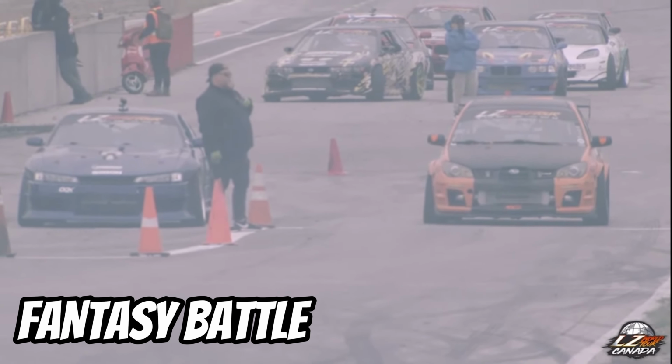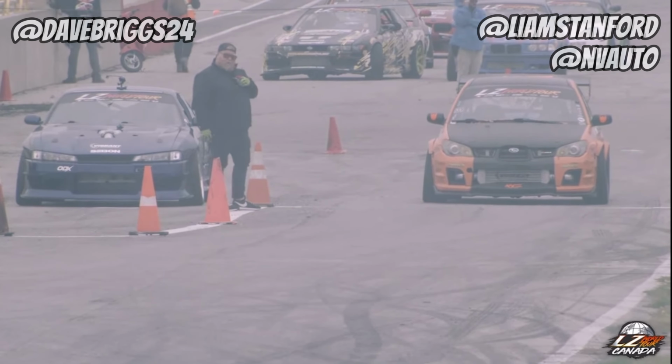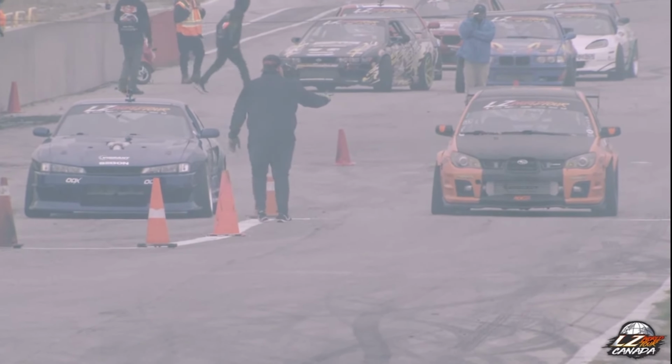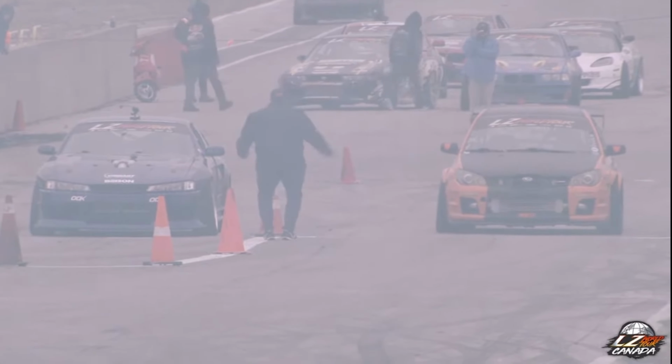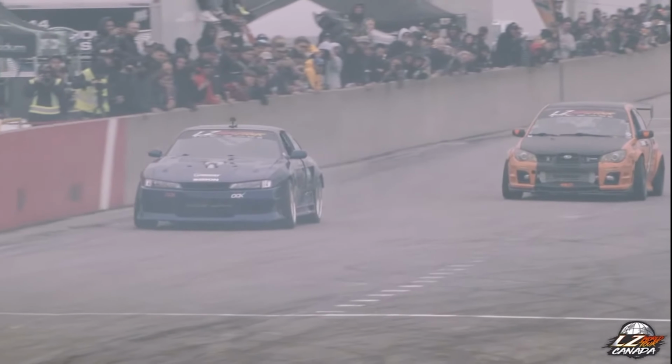Love Jacob. Two legends of the game. Liam Stanford, Slip Club apparel. If you're in the drifting scene, you've probably got a Slip Club shirt at some point in time. Dave Briggs, OG. This is going to be great. Fast car versus super loose car. See how they do. Liam's got to get back on the power here.